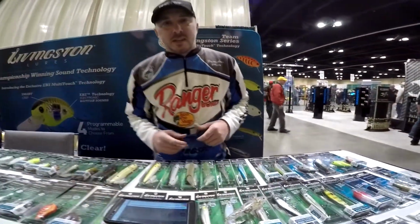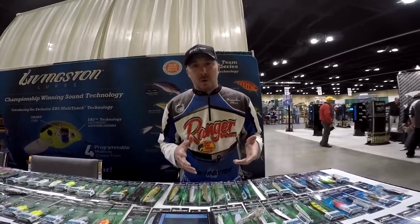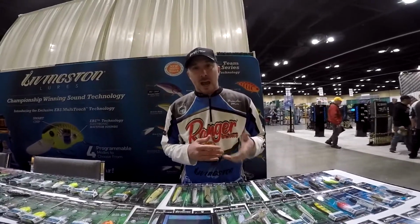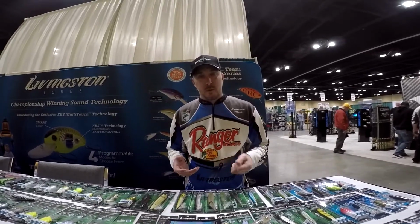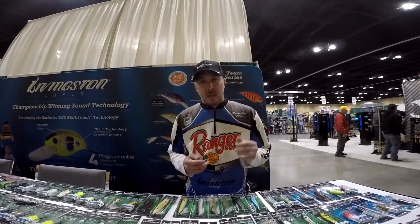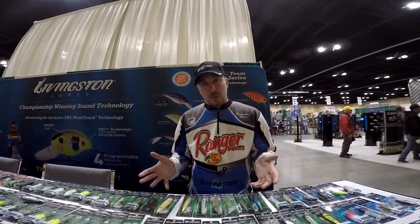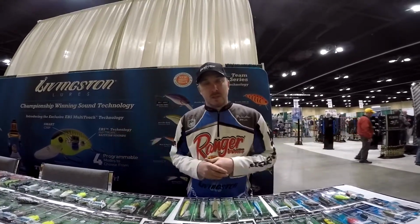The battery life on these typically runs for about 200 water hours, with these baits being water activated. As soon as it hits the water, this bait is working for you. No matter if you stop it or anything, it's still making that sound. When you're done using the lure, typically just dry them off and then it'll be done working.